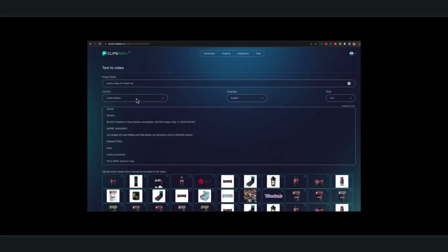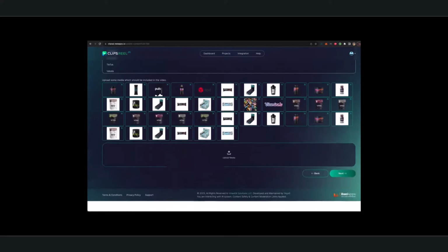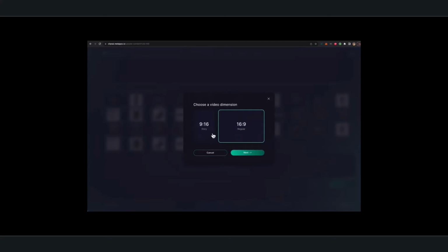Now what you can do is you can change the country for which you're trying to create the product, or you can just stick with the same country or the language. Now let's say we want to convert this into English and for US, and we pick a style. We pick from the VSL, engaging, promo, informative, fun, news. So let's say we want to do a product review style. So we select product review, and if you want to add more data, more images, more video clips, a demo video for example, we could do that as well. But in this case we're going to click next. Now we choose what sort of video we want, for YouTube, Instagram, or you want for TikTok, Instagram Reel, YouTube Shorts. Let's go with YouTube standard. And then click on next.